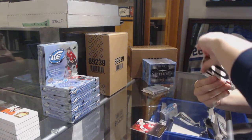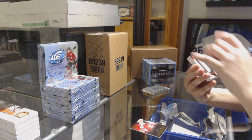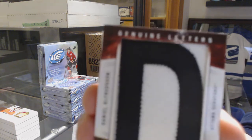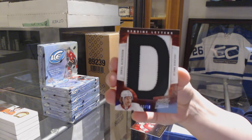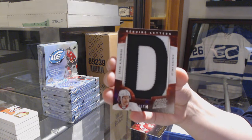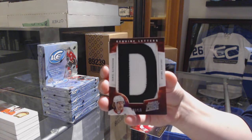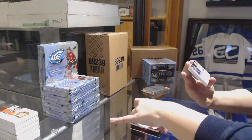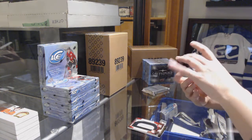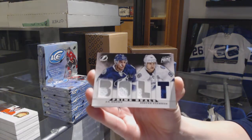Ooh. We've got a genuine letters number 210 for the Ottawa Senators, Daniel Alfredsson. Genuine letters number 210. We've got a dual jersey number 200 of JT Brown and Steven Stamkos for the Tampa Bay Lightning.